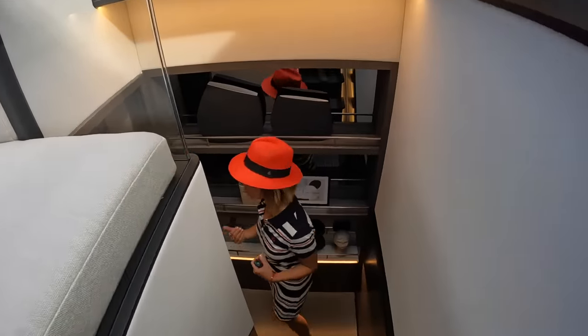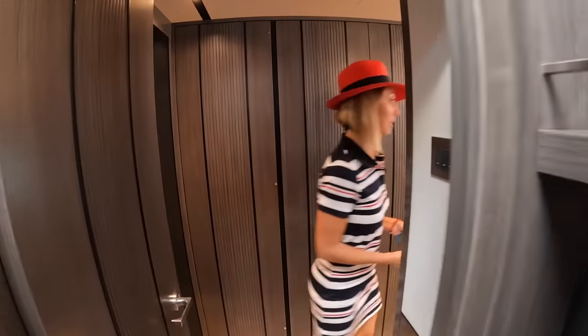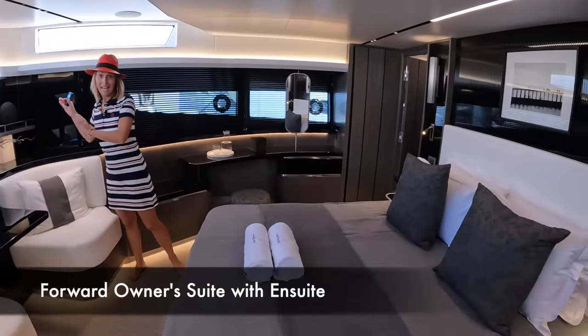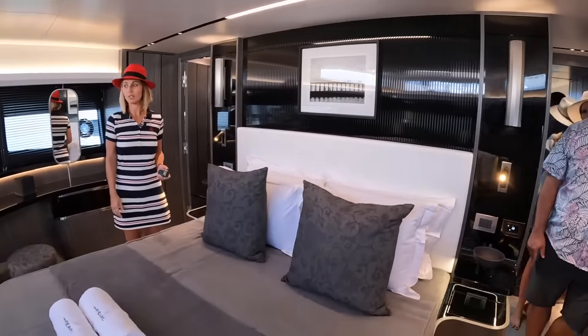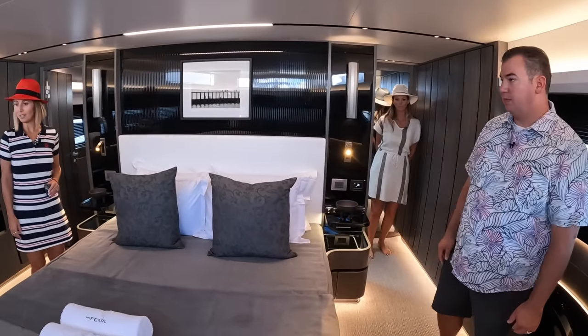So we're going all the way forward now. And when I say all the way forward, I mean all the way forward. And it's completely private. This might be one of the most forward cabins I've been on when it comes to an owner suite. It's pretty incredible, actually. It is. Have you guys ever seen anything like it? No, it's beautiful. Yeah, it's really well done.